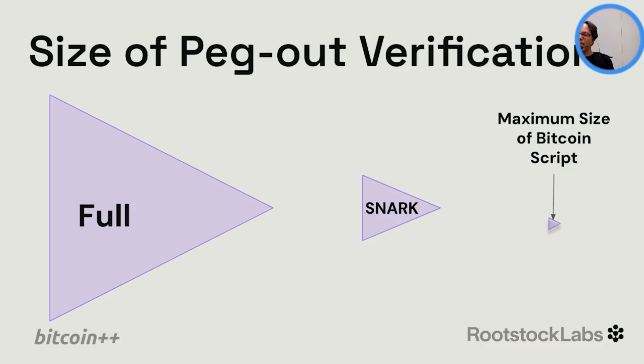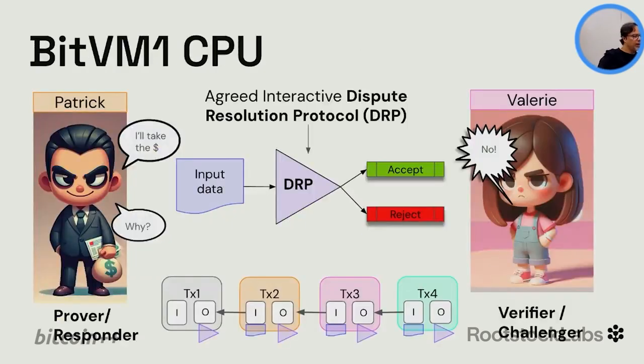But the problem is that even if we could verify a SNARK in Bitcoin script today, it turns out that the verification program for Bitcoin script does not fit into these 400 kilobytes. Like the full computation, of course, it doesn't fit. The SNARK computation does not fit either. So we are stuck. So here's where the disputable paradigm comes.